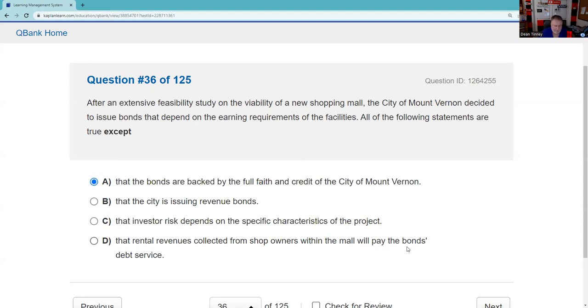Yes. Remember, then we'd want to have the legislative authority, the bond counsel saying that this industrial development agency or whatever it is has the authority to do this. The investor risk depends on the characteristics of the project. If the user fees are insufficient, the bonds are going to default. Rental services collected from shop owners will pay the bond's debt service.